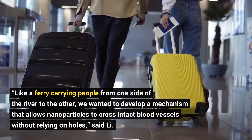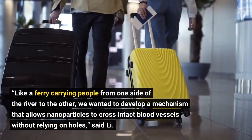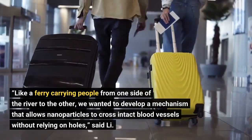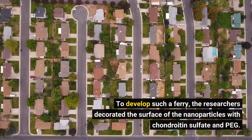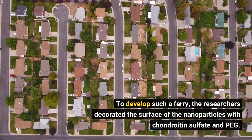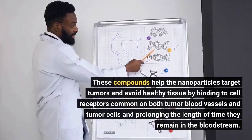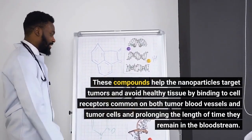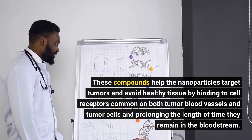Like a ferry carrying people from one side of the river to the other, we wanted to develop a mechanism that allows nanoparticles to cross intact blood vessels without relying on holes, said Li. To develop such a ferry, the researchers decorated the surface of the nanoparticles with chondroitin sulfate and PEG. These compounds help the nanoparticles target tumors and avoid healthy tissue by binding to cell receptors common on both tumor blood vessels and tumor cells and prolonging the length of time they remain in the bloodstream.